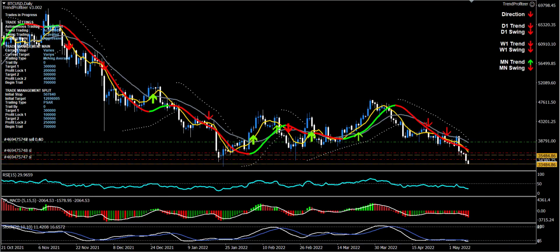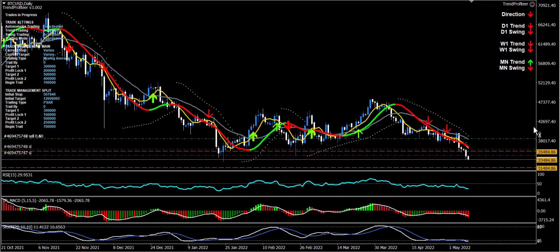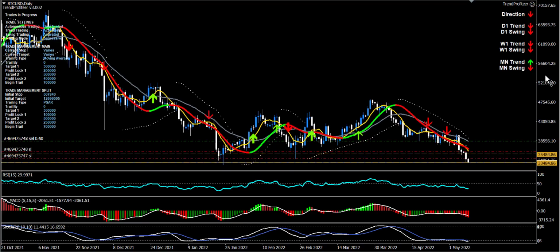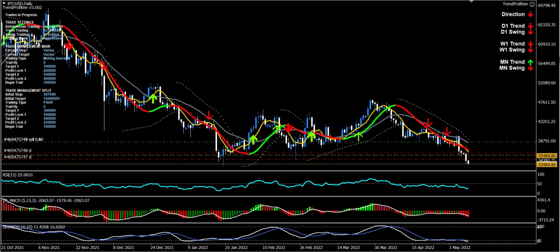Always have the courage to lock in profits because I've seen everything in this game, or almost everything, and let me tell you, almost anything can happen. So always a good idea to lock in profits as you go. My third target is still in play. Both my trades are still open, so let's go.